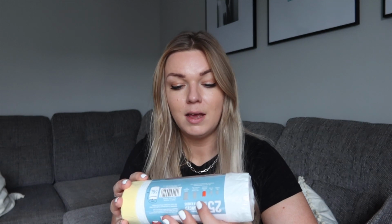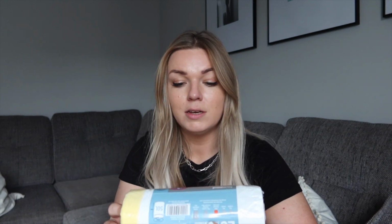I picked up some bin liners. These ones are actually fragranced. They are fresh linen. There are 25 swing bin liners, 50 litre ones. For some reason I can never find scented ones in that size, but they had loads in there today. So these were £2 for 25 of them.